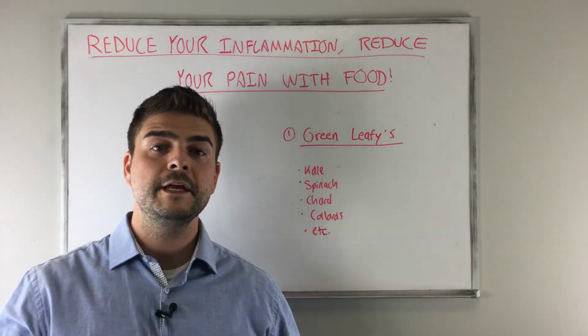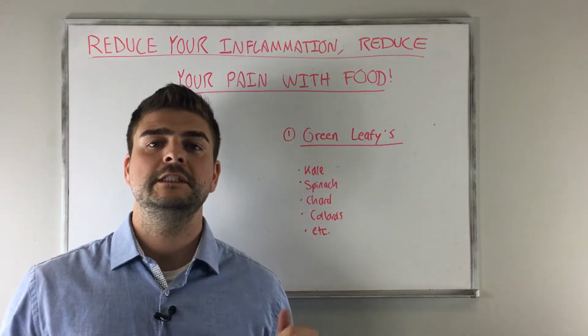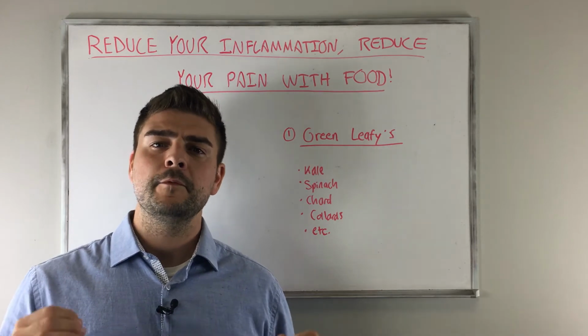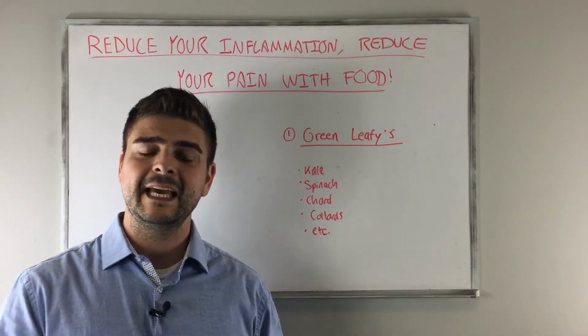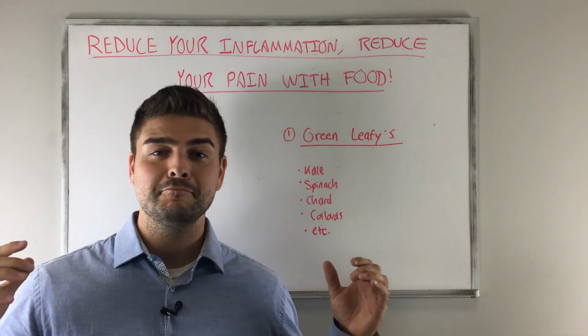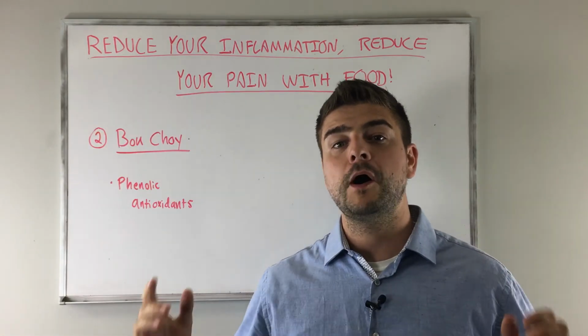The first major food that you're going to want to consider is green leafy vegetables. These things are packed with anti-inflammatory flavonoids, and they come with high concentrations of antioxidants that directly repair cellular health. So really, really good. So things like kale, spinach, chard, collards, eat as much of these as you can. Really, really powerful.